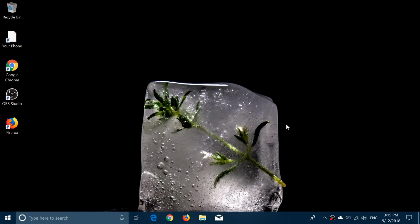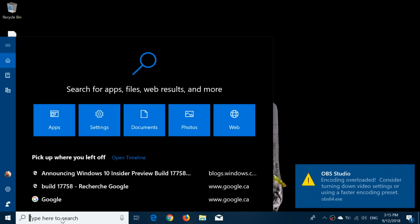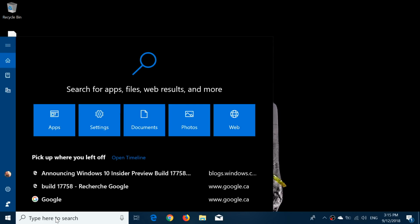This is the October 2018 update build, or Redstone 5. It's 17758, released yesterday, September 11th, and of course this is pretty much another build that does not have too much to offer, but there's one little thing, and we're going to talk about it. It's in Storage Sense.